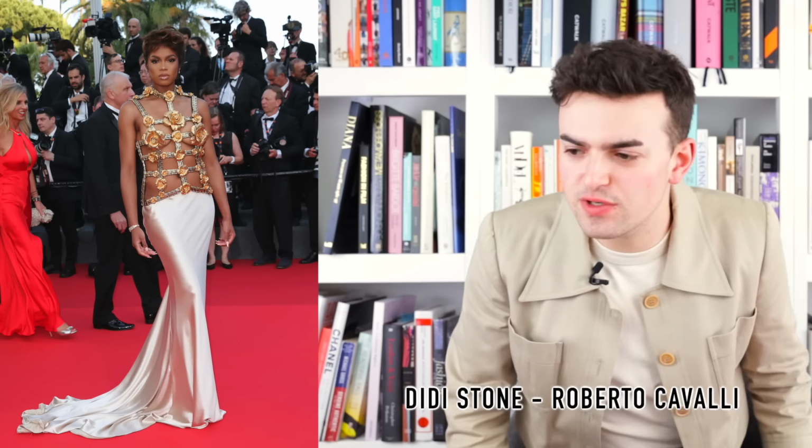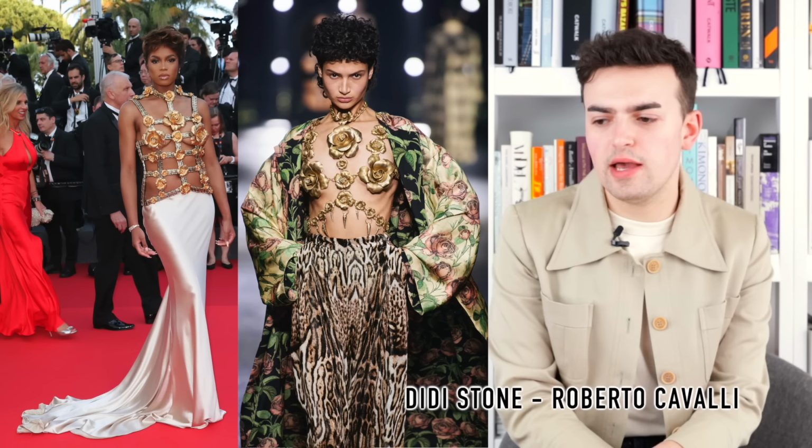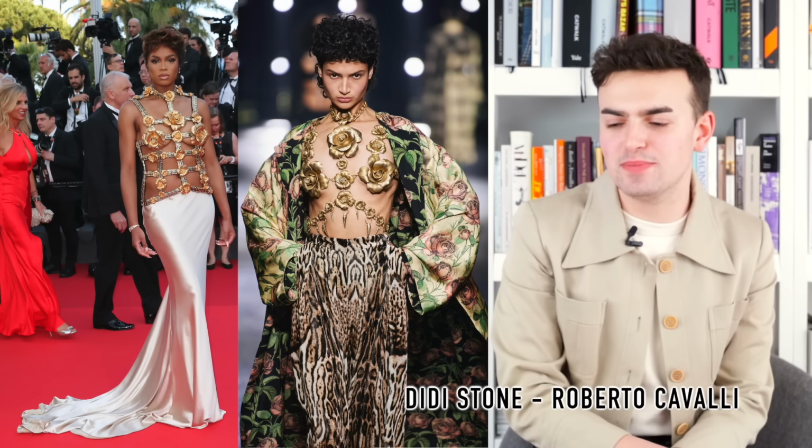Next up, we have Dee Dee Stone, and she is wearing what I believe is custom Roberto Cavalli. This look, in my opinion, is inspired by two different styles from fall 2022. As we can see, it consists of a bondage top held together by brassy straps, and each of the intersections holds a gold flower. Then when we hit the top of the pelvis area, it's at an obtuse angle and showcases the top of the hip area. And it's in a little white or creamy silk skirt.